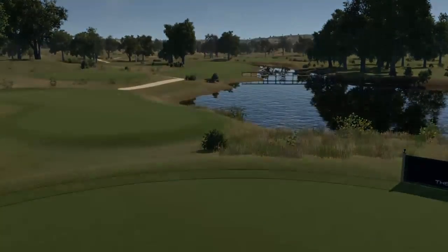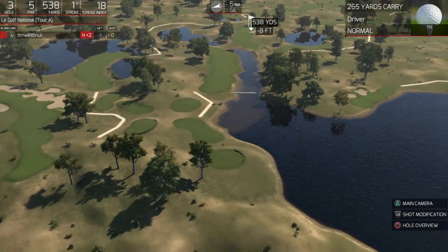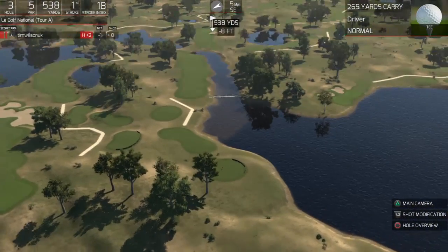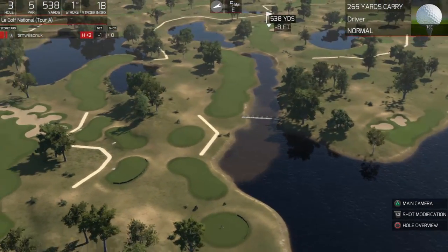Let's see where this par 5 goes. Let's have a look at it from above. Let's just zoom out here. Let's see where it is in relation to that par 3. So where was the par 3? Ah, the par 3's there on the other side. There we can see it. And you cross the bridge and you come up to the tee.